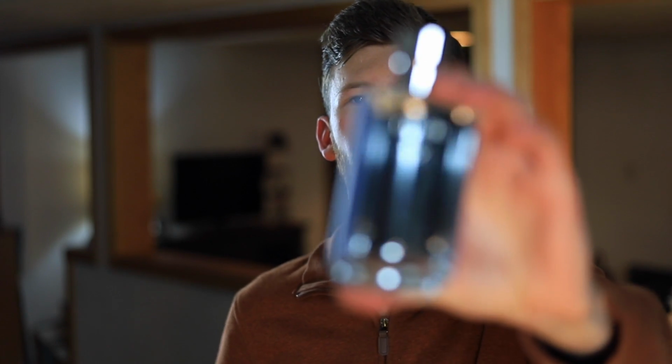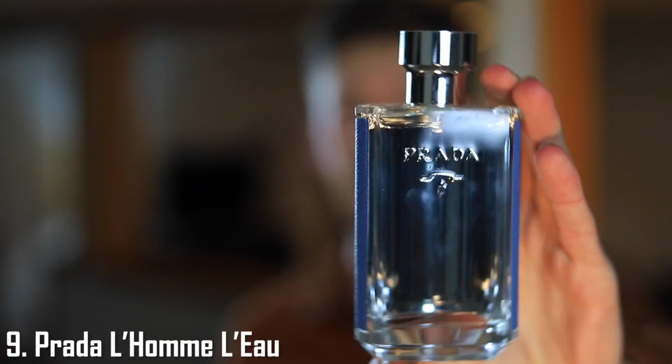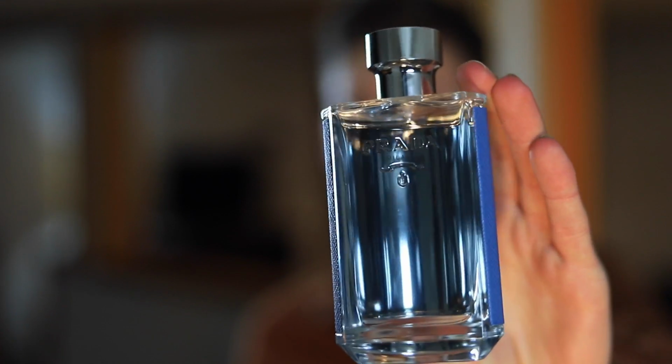At number 9, we have Prada L'Homme Low. This one has iris, neroli, and powdery notes as some of the main notes in this one. Really, the easiest way to describe this one is it's just a lighter, fresher version of Prada L'Homme, which I'm sure all of you are aware of. If you smelled Prada L'Homme, just imagine a version which is a bit lighter. Prada L'Homme can be kind of dense sometimes, just a little bit. It's got some richness to it, but Prada L'Homme Low just kind of really lightens it up.